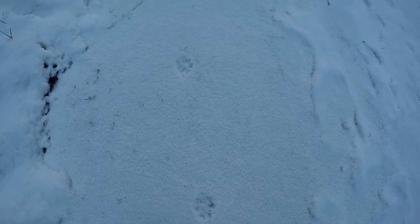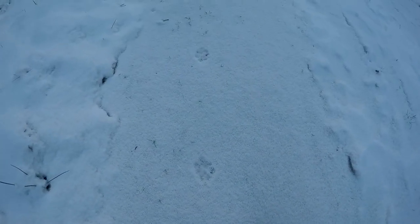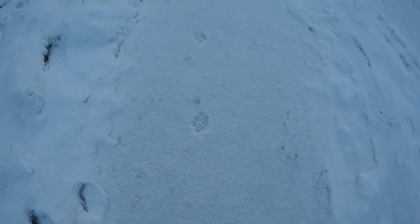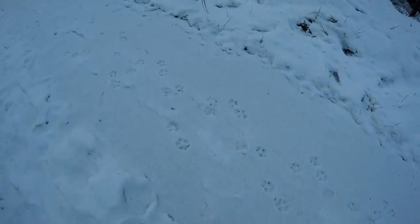So we have these fresh prints in the snow, and there's no human footprints, so I wouldn't think it's a dog, and they must have been done overnight. And there's quite a few over here as well, so I'm not sure if it was a fox or what, but interesting.